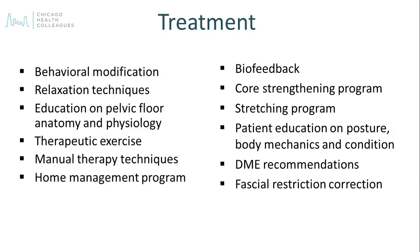Some of the tools in our toolkit include behavioral modification, done via extensive education, relaxation techniques. We show patients their pelvic floor, we show them anatomy and physiology in our anatomy texts before even doing any of the assessment or evaluation. We'll prescribe therapeutic exercises, manual therapy, both for patients to be doing at home and for us to do in the clinic, a home management program, because the goal is to get patients independent as quickly as possible.